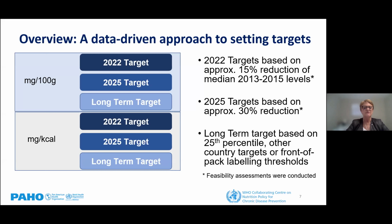We also set targets for milligrams per kcal, and this was important for 2 reasons. First, to identify those products which are dense in sodium. In other words, they contain per calorie a large amount of sodium. If you know that we normally would recommend 2,000 milligrams of sodium on a traditionally 2,000 calorie diet, foods that present several milligrams of sodium per calorie are therefore very sodium dense. And that would allow countries, for example, to recommend in their food guidance that certain foods should be consumed less often or to look for sodium reduced options. So we presented the data in 2 different ways.